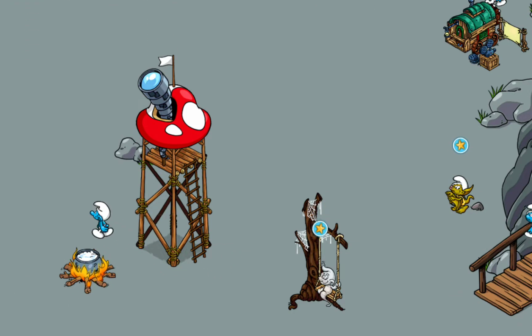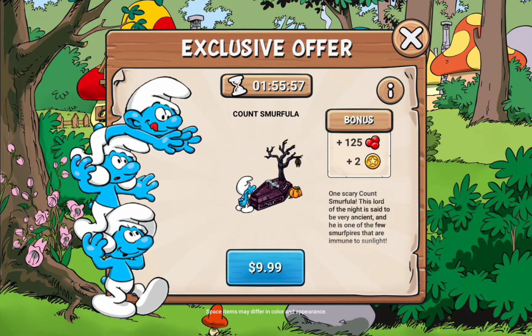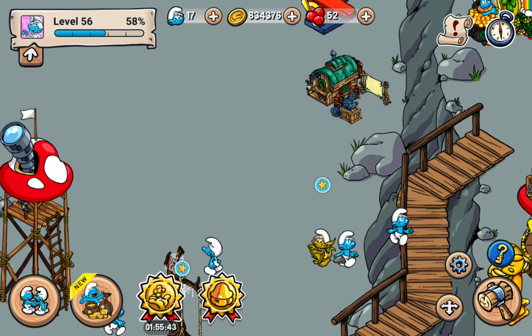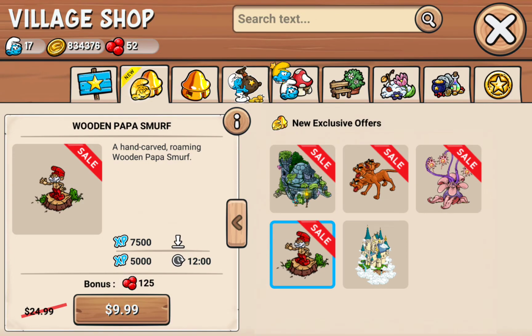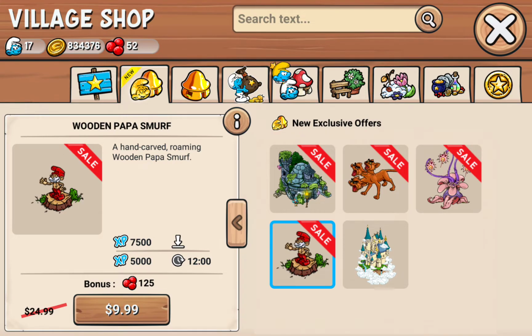Now that we're back on the mountain, let's talk about the new stuff. You probably won't get to Count Smurfula, but it's nice to see him as the available order. If you miss him today, you'll probably be able to get him again tomorrow on Sunday. But enough about that. There are some new things. Overgrown Ruins Hut. Look at that. An ancient Smurf hut lost to time and nature. The wood Papa Smurf is back in town, huh? This is interesting. All right.